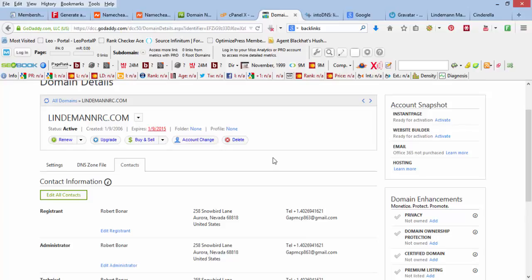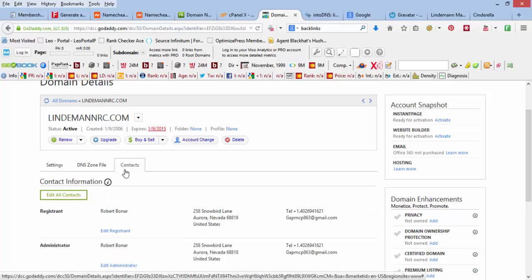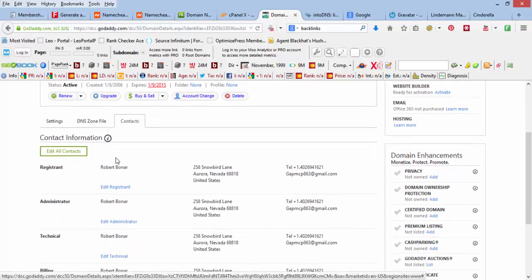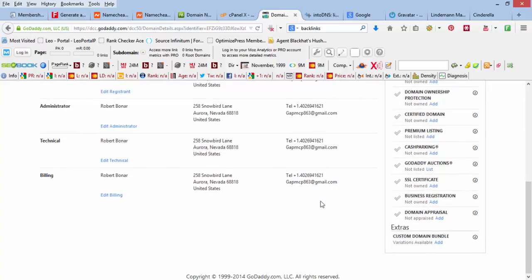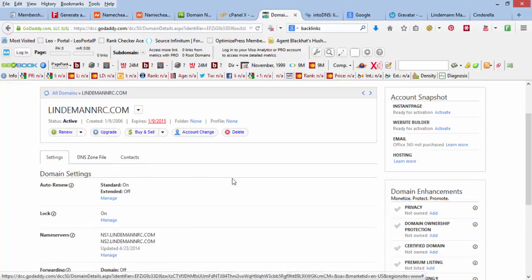Okay, so this is your domain details. Once you're in here, you'll actually start on this screen, which is settings. All you'll need to do is click on the contacts, and then in this area, you're going to put the information that you created from Fake Name Generator. Okay, once that's done and you save on this to come out, it is going to send you an email wanting you to verify the email address here. Okay, so when it does that, that's fine.